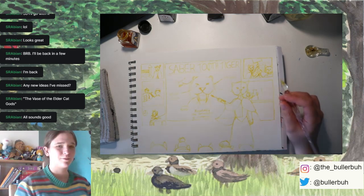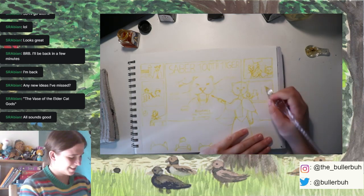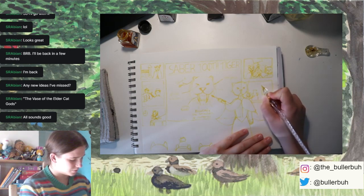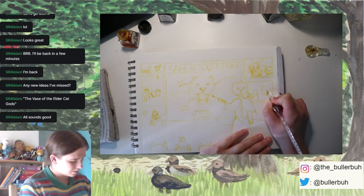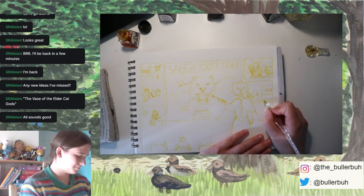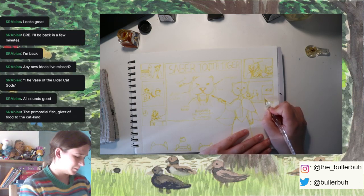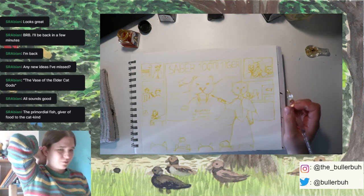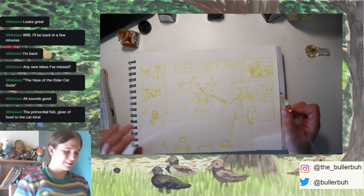So I'm going to have to write that down. I'm gonna have a sort of fish tank here, sort of with a fish. It's a big fish. Okay, for the last one, the primordial fish, giver of food to the cat kind. Yes.